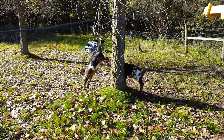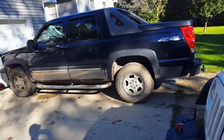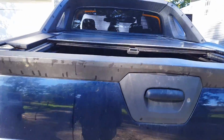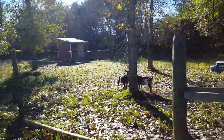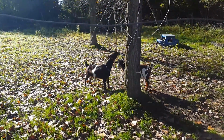But today we are headed out to a Craigslist seller to get ourselves a new male goat. Got a little dog crate in here that will transport it, so no need for cattle carriers or anything with these little guys. So we're gonna head out and check this other little Nigerian dwarf out, this male, and we're gonna see if we can mate these guys.